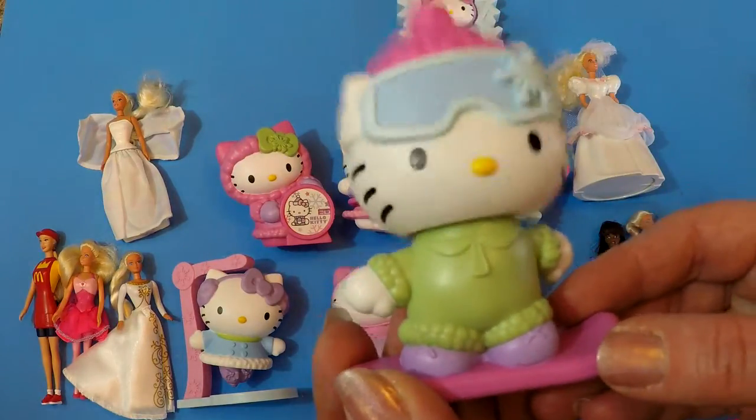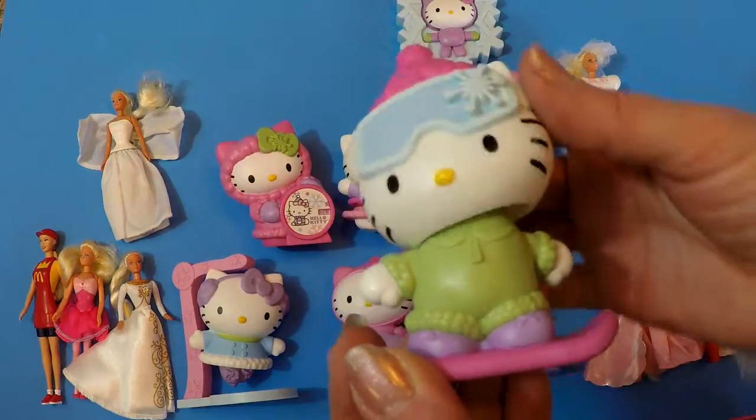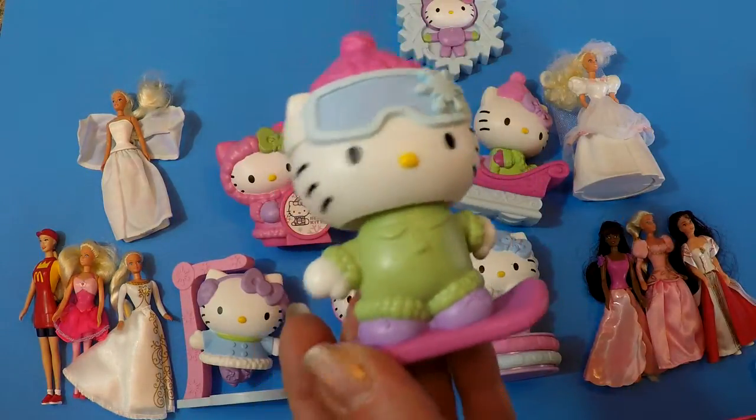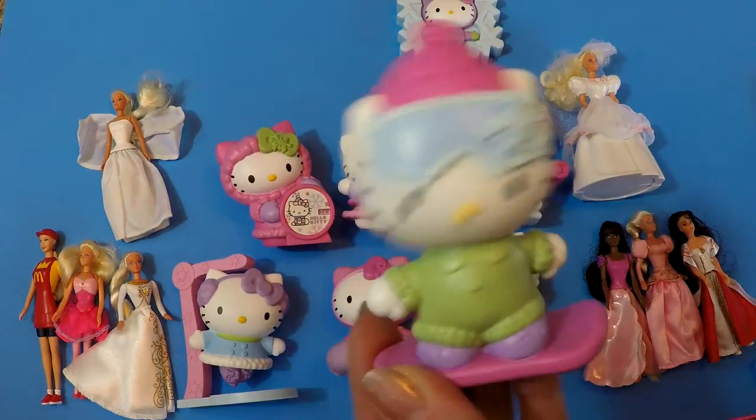Oh, she's adorable. I love her. A little bobblehead. Oh, boy, these Hello Kitties are just so adorable.